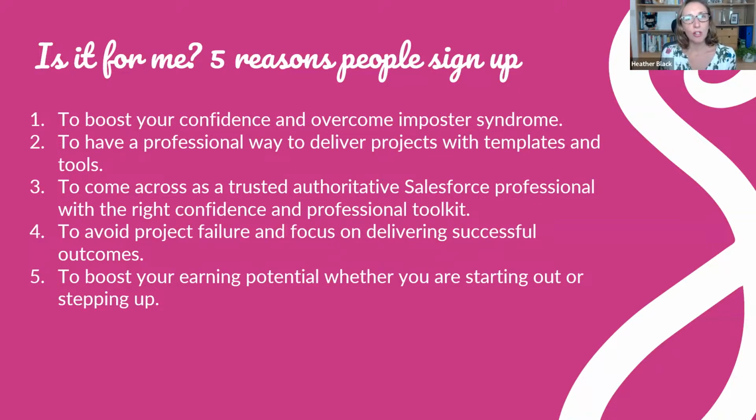So if you want to charge more and you want to deliver and present and have the full skill set and to earn the higher salaries, then that's where you want to be. And as I say, I started out at the beginning charging 450 day rates as a Salesforce professional.